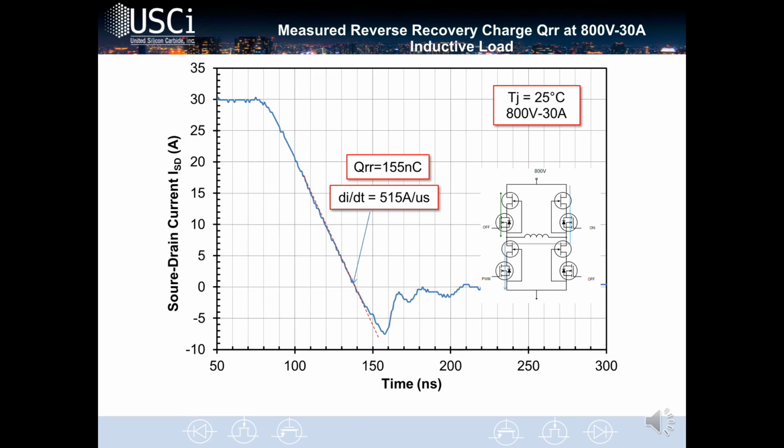This is a plot of the diode recovery behavior of the 1206K, which is a 1200 volt 60 milliohm max cascode taken at 800 volt and 30 amps. You can see that the QRR is extremely low, and this is really beneficial for all hard switch circuits.